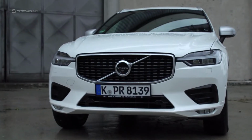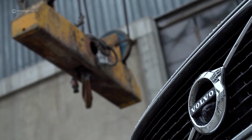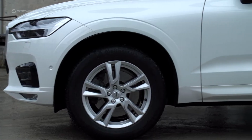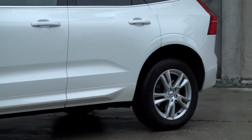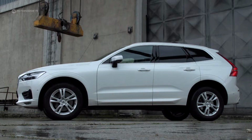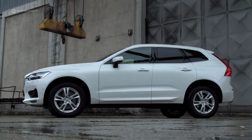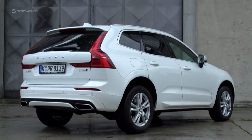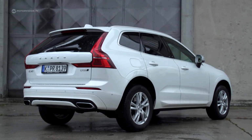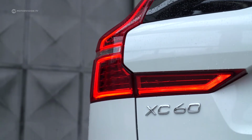But the second-generation XC60 should not only build on the success of its predecessors on Sweden's roads, but also in Germany. The manufacturer promises the same comfort as its big brother, the XC90, but it should be a bit more dynamic. And we test today whether that's true and how the thoroughly stylish compact SUV in the sporty R-Line version convinces overall.